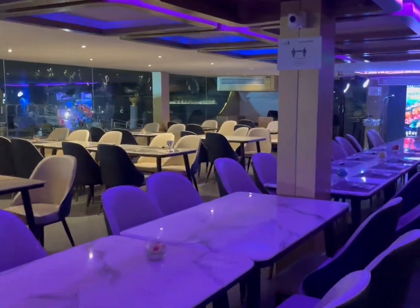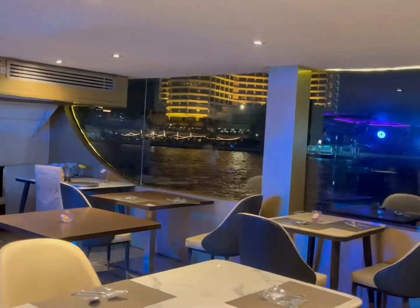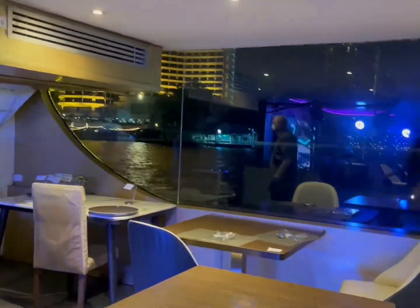See here what the inside of the decks look like. Oh, it's nice and air conditioned in here. And they're sending us straight to the top.